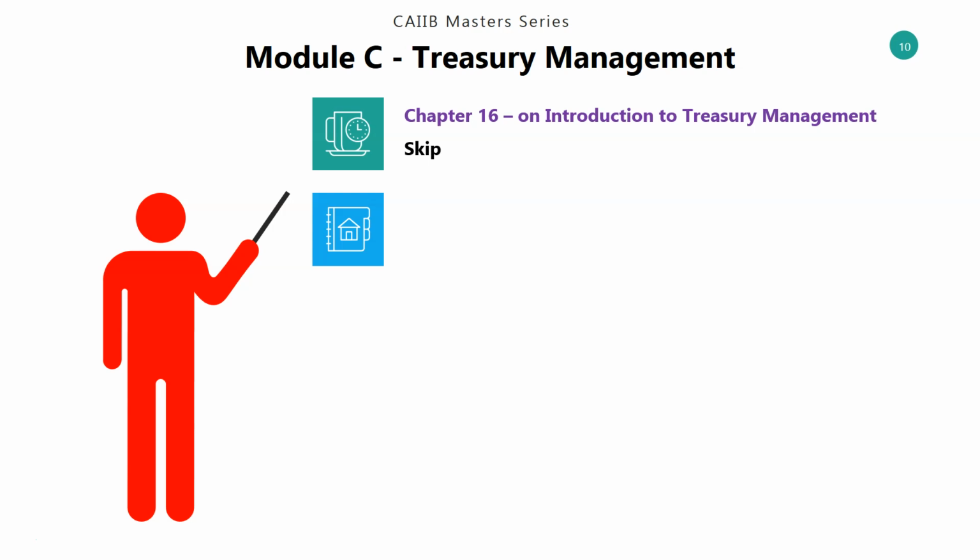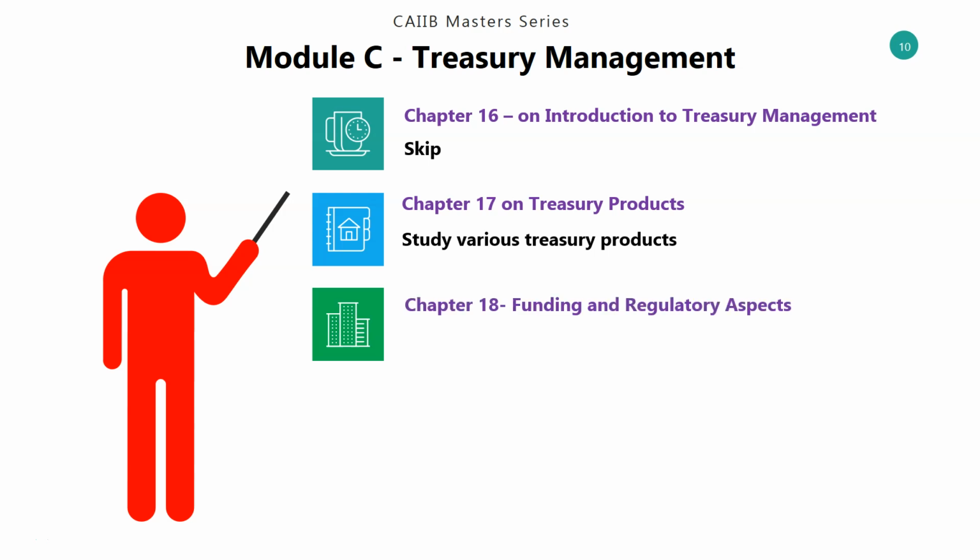So in module C, start with chapter 17, that is on Treasury products. Here just read about various Treasury products. IABF generally asks objective questions and no case studies from this chapter. In chapter 18, that is funding and regulatory aspects, here read about CRR, SLR and LAF only.